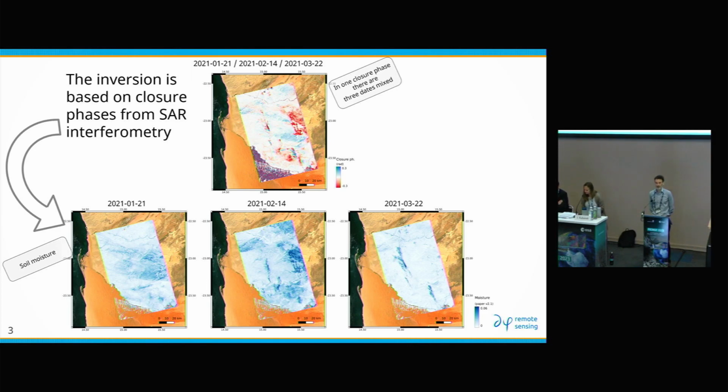You see that the features, which are all superimposed and mixed up in the closure phase, are correctly unmixed, separated, and dispatched to the 3 dates they belong to. But this slide is a bit misleading, in the sense that I'm not really taking a single closure phase and unmixing it. I'm not able to do that. I'm taking many closure phases and jointly inverting them, and then I can do this unmixing.